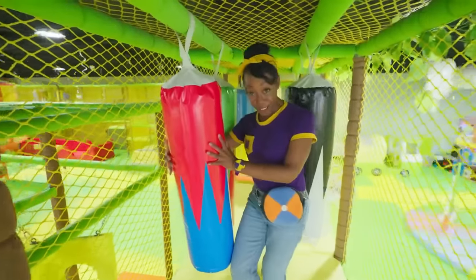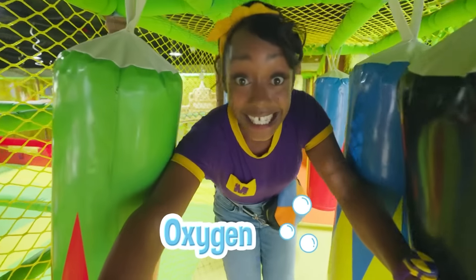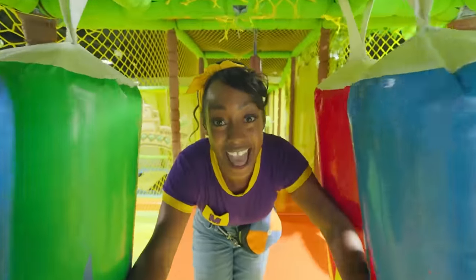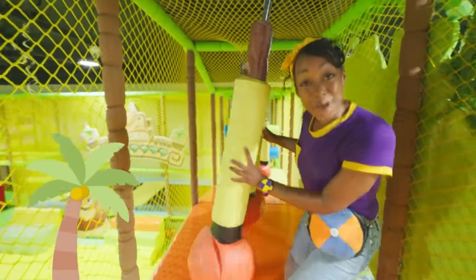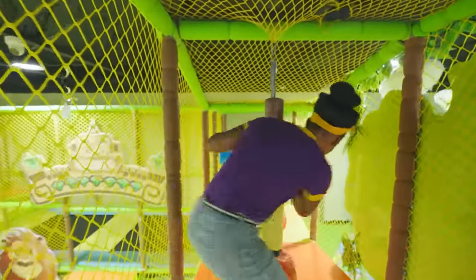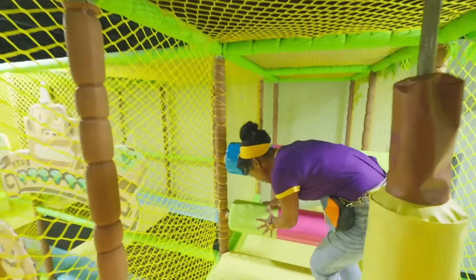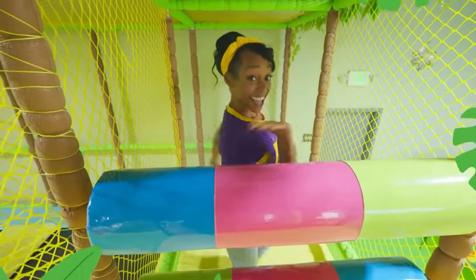Ooh, look at these tree trunks. I love trees because they give us oxygen. Ooh, keep going. Whoa, I can see so many different animals from up high in the canopy. Coconuts! Come on, friend. Woo! Oh, another jungle log. Let's go through it this time. Squeeze, squeeze! Let's keep exploring. Come on!